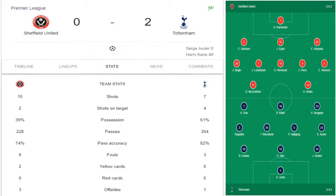up and over halfway. Højbjerg was tussling for it, but gathered by Stevens, and now Fleck right on halfway for Sheffield United. Now Ampadu cuts inside. Norwood, who was booked in that first half, slips it through towards Lundstrom, who has got an option or two to his right hand side, one of which is McGoldrick. McGoldrick wants it back and gets it back. He's got Norwood inside. This is tidy enough from Sheffield United, or certainly was initially, but Tottenham quickly transitioning defence into attack, and Harry Kane's got space on the right hand side.